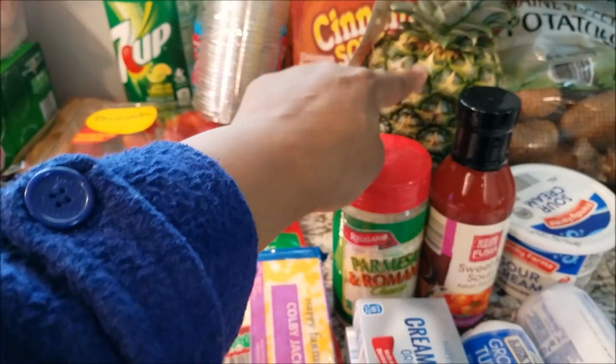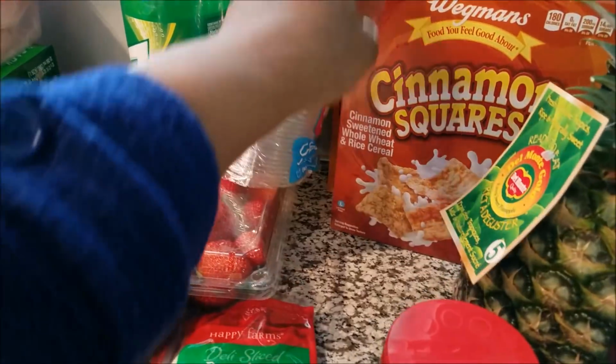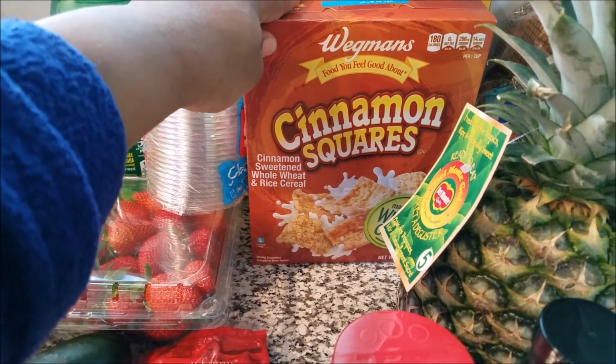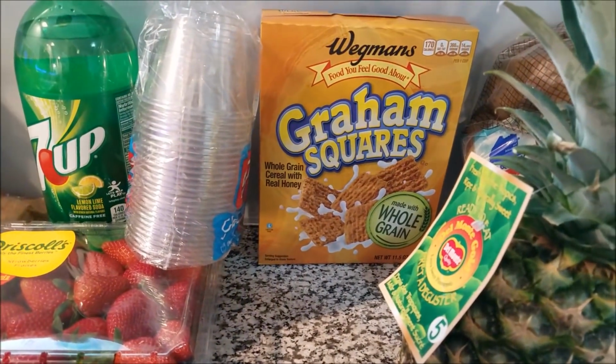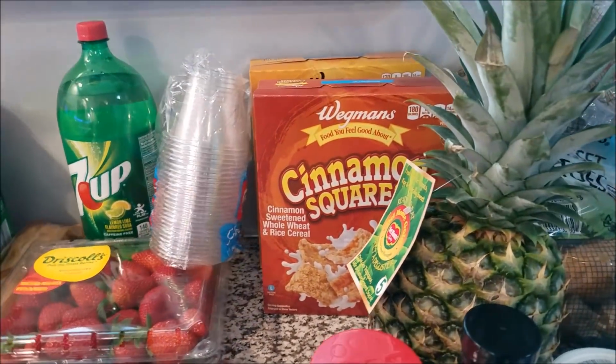And this will be dipped in bigger chunks in the fruit dip. I have some cereal. I wanted to see how their cereal tastes, because we used to get this from Aldi's, and it was 2 for $3. And these are the cinnamon squares. And then we also have the graham squares. I love the Aldi's graham squares, so we're going to check those out and see how those are.